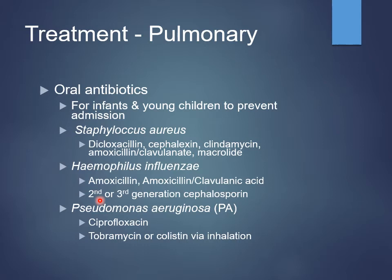Ceftriaxone is only parenteral, but that would be a good option if we're going to do IV. Cefdinir, Omnicef, is a good third generation oral option. So again, that would be one you may prescribe for them. And then for Pseudomonas, again, we don't have a ton of good options from an oral standpoint.